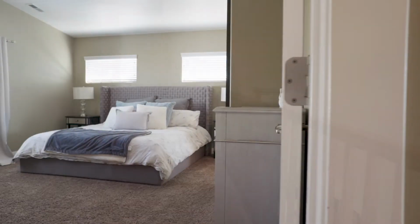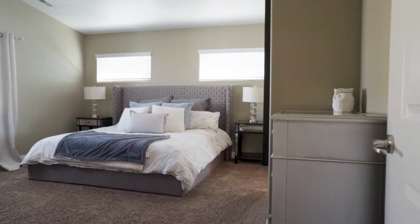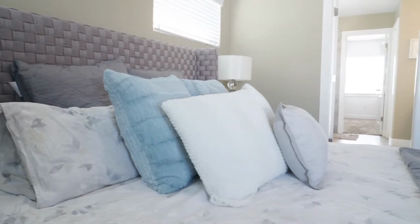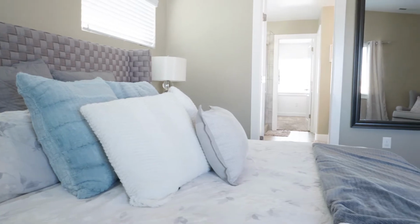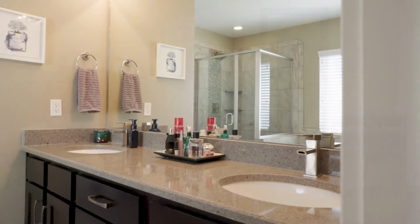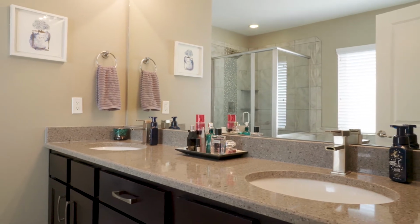Absolutely. You're gonna come into this beautiful master suite, and it's so nice as far as the size goes. I mean, you have so much extra space in here. Yeah, again, lots of windows. Really like the classy use of those windows above the bed. And look at the size of the master bath. This is great. Isn't that great?